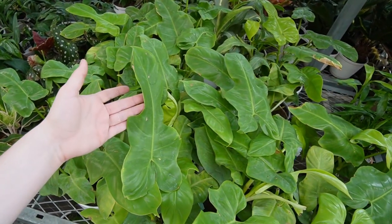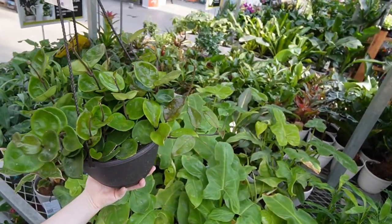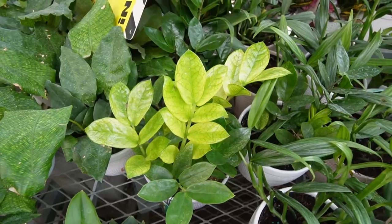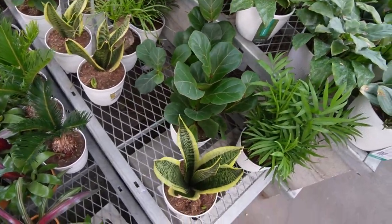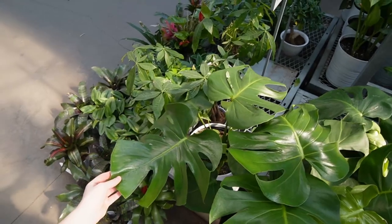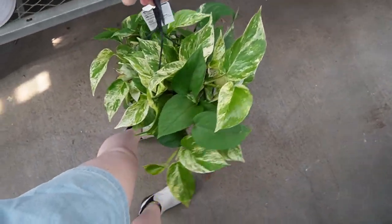So upon going inside, they had a really small selection compared to normal, but they did have Hoya Chelsea, which is not a plant that I think I've ever seen for sale at a big box store before, so that was pretty cool. They also had some chameleon ZZs, some mini dwarf ficus lyrata, which I always love to see. They had some pretty decently sized Monstera deliciosas, which I haven't seen in a minute.